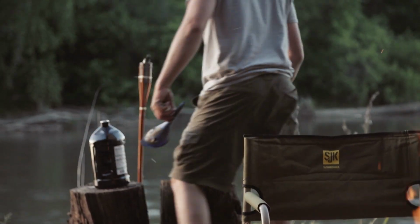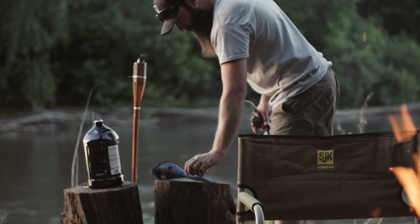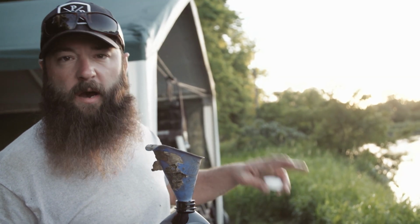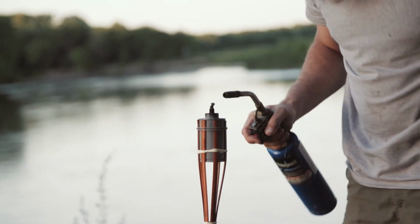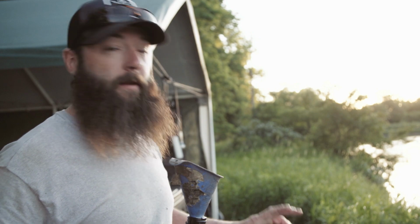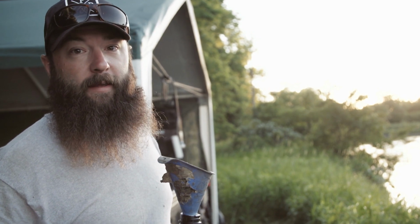So we like to put tiki torches around camp. Not only is it cool, it just kind of lights everything up, but the smoke kind of debugs everything. So far, everything down here is really nice, but there have been times where you cannot get any relief, period, from a bug, even in the middle of the river.